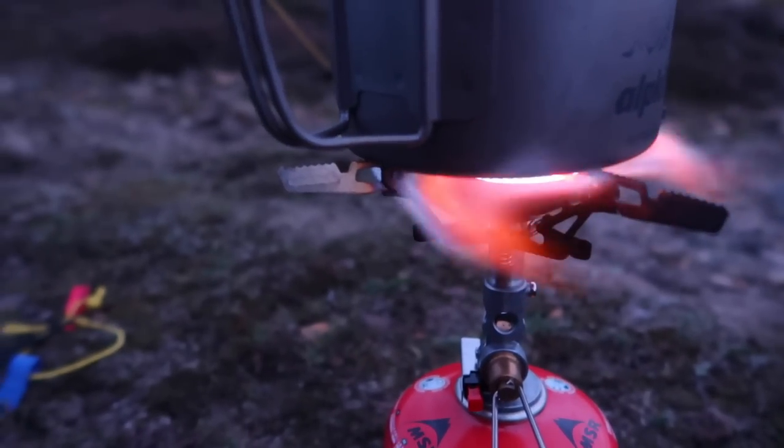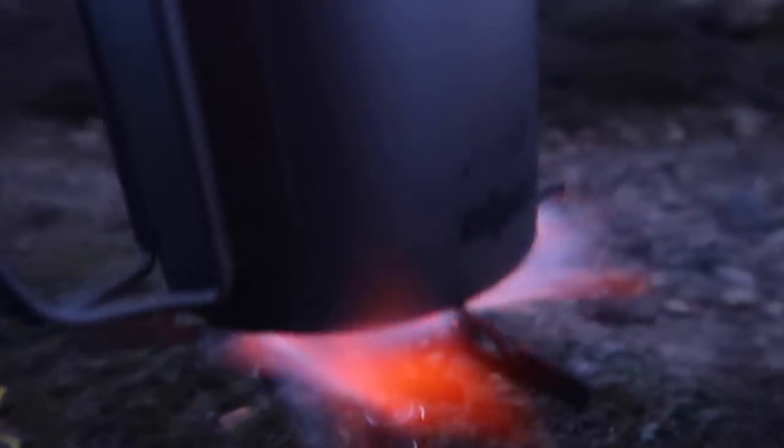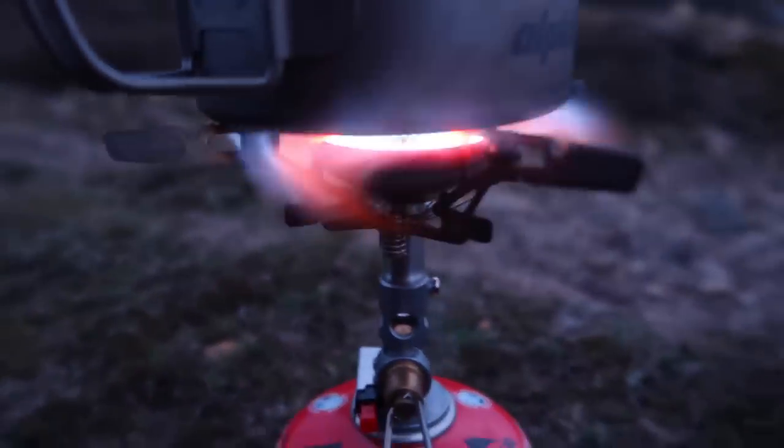That's why they call it the Windmaster, look. So even though the wind's blowing, as you can see on there, it's still quite a localised flame and it's not going out.